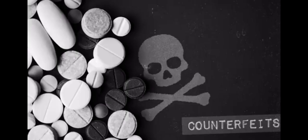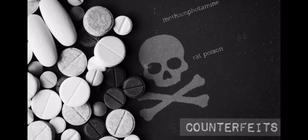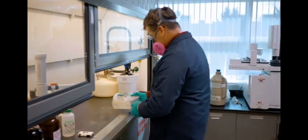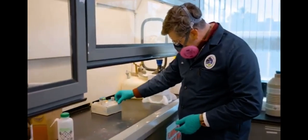It is now seemingly increasing more in the danger associated with what's contained in those counterfeit pills versus what we've seen in the past. We cannot visually look at a pill and say, oh, that's counterfeit or not. You really don't know until you do the analysis. I can tell you in my 25 years of being a chemist, I have never seen more fentanyl than I'm seeing now. This is not an isolated problem.